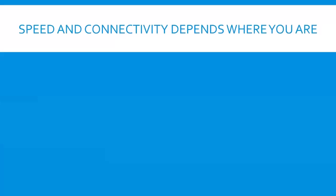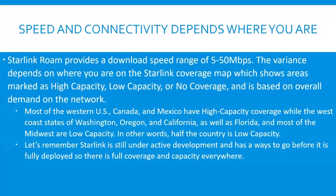Now, the speed and connectivity depends on where you are. Starlink Roam provides a download speed range of 5 to 50 megabytes per second. The variance depends on where you are on the Starlink coverage map, which shows areas marked as high capacity, low capacity, or no coverage, and is based on overall demand on the network.